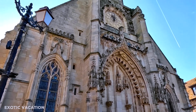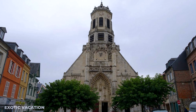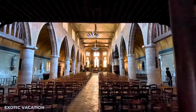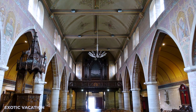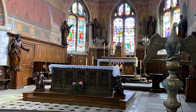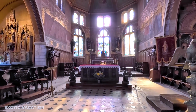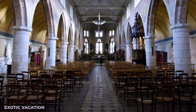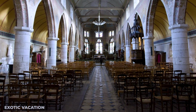Its arched windows pour colored light across the flagstone floor, while the carved wooden doors creak open to a sanctuary still used by locals today. Inside, the atmosphere is calm and reverent. Look up to see delicate tracery in the ribbed ceilings, and don't miss the baptismal font or the sculpted capitals. Small details that speak to the craftsmanship of generations. Entry is free, and about 20 to 30 minutes is enough to appreciate its quiet grace.